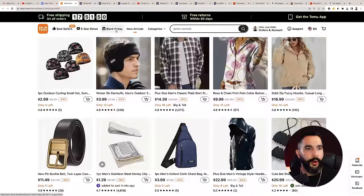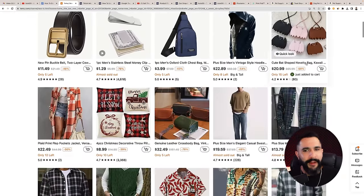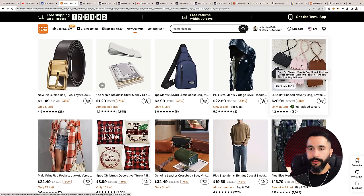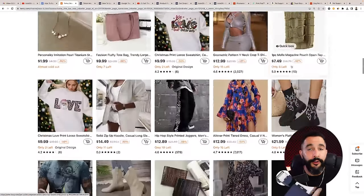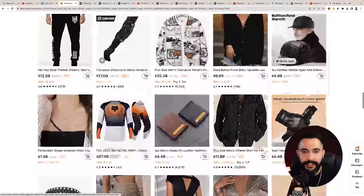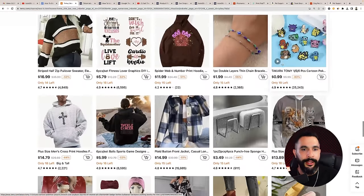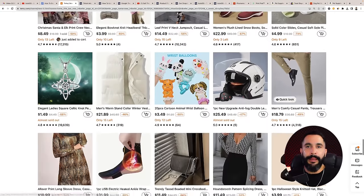And here you simply want to click on new arrivals and see what are some of these products that you simply haven't seen before. Like this cute bat shape novelty bag. I've seen all kinds of bags, but I haven't seen this cool bat shape one. And you can continue narrowing down on products that you simply haven't seen before. Now, if you're new to the dropshipping scene, almost every product is going to look new to you. But the more you look into it, the more you research for products, the more you check out what other competitors are doing, the easier you'll be able to spot new items that are coming out that people simply haven't started selling yet.